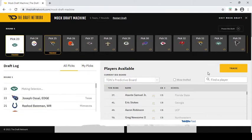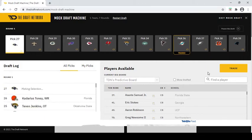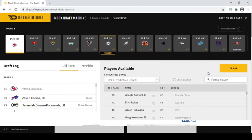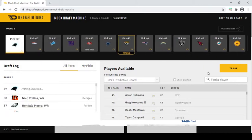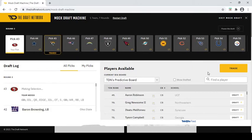So I'm going to take him here, and to be honest, I feel like he is going to be a first-round pick. Even if the 49ers don't pick him, by the way, I think they will. Even if they don't pick him, I think he's going to be a first-round pick, no matter which team picks him, because of his great ability.